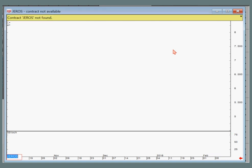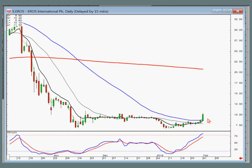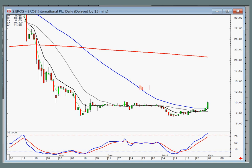No, my stop isn't always at the T-line. PROS has a nice little scoop type pattern. I'd be buying this one on positive trading tomorrow.